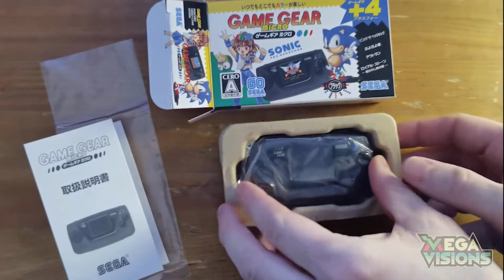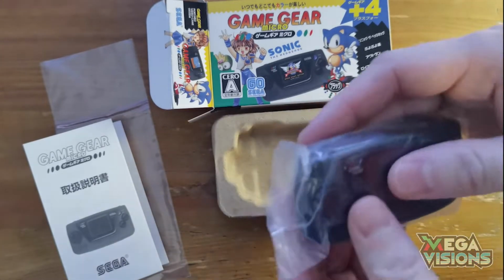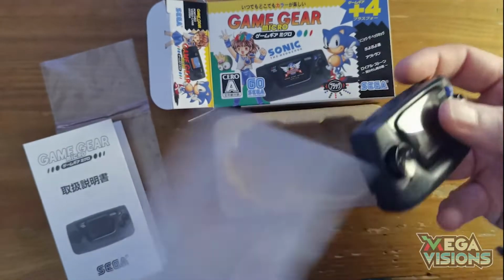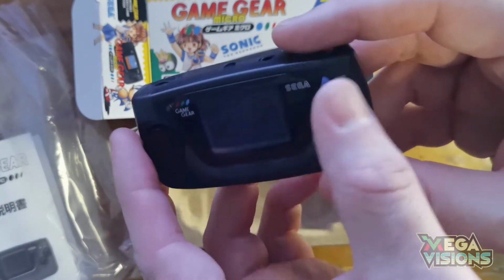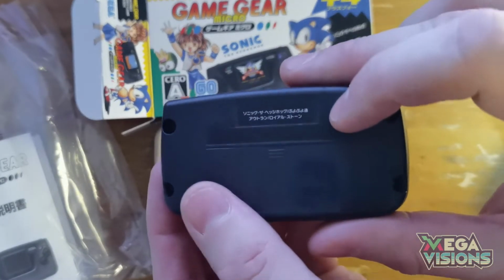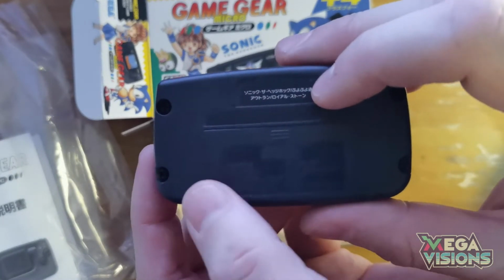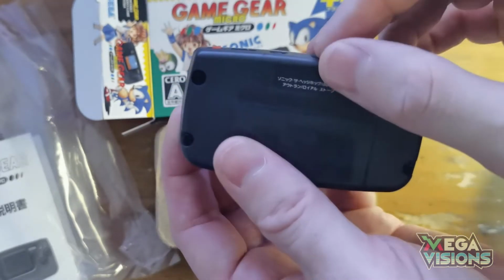But then we've got the main event, the actual Game Gear. So take it out. There we go. So there we have it. There it is in the flesh, the Game Gear Micro. And let's check it out. So let's check out the back. On the back, my understanding is that little label there is telling you what games are in there. So it's a bit like having a cartridge in the Game Gear Micro.